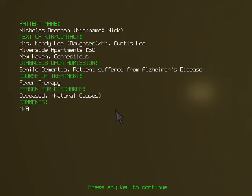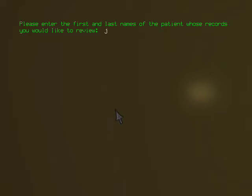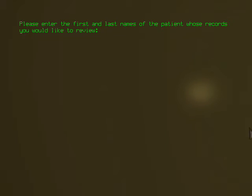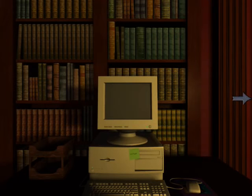And now, Jack. He said he died in that chair. Escaped? A belligerent rebel who one day just failed to show up for morning rounds. And no search was initiated. Do you also get the feeling the official records might not be entirely honest and accurate? Also, Jack sounds like a One Flew Over the Cuckoo's Nest tribute.